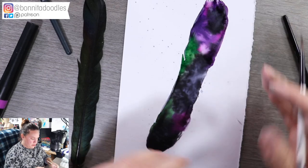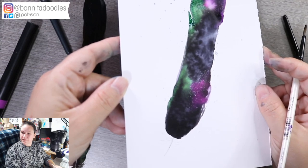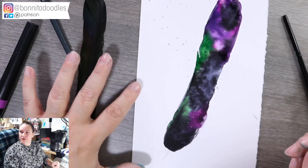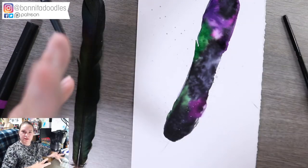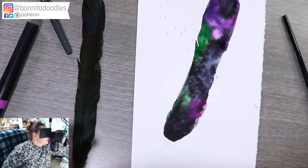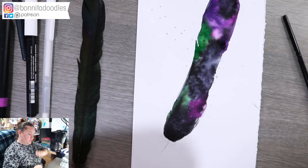You can see, I don't know whether you can see that shimmer. It's totally looking like space right now. I'm loving it. Like you've got that burst of light coming through from the nebula. You can add spots three ways or two ways, I suppose. Let it dry and add some more tapping.